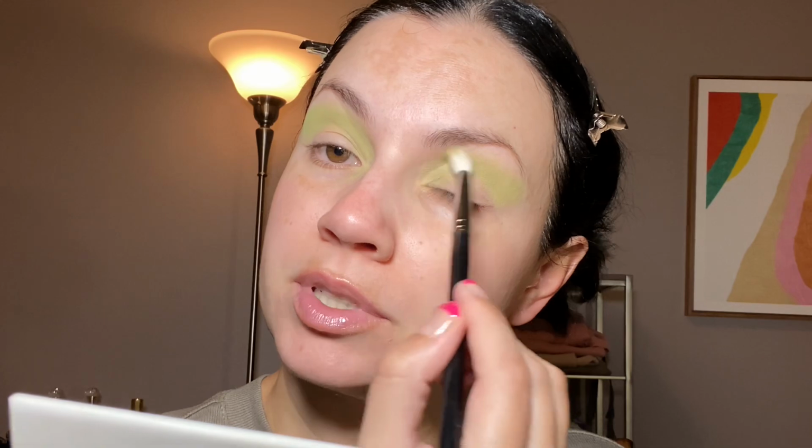This is a really, really pretty green. Alrighty, let's do a little bit of this dark brown in the outer corner. What is that one called? Loom.